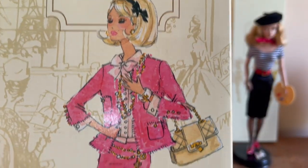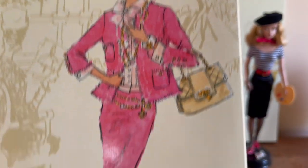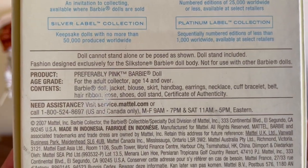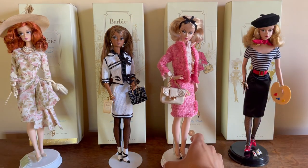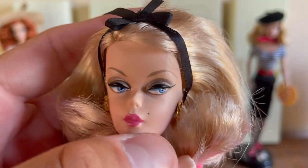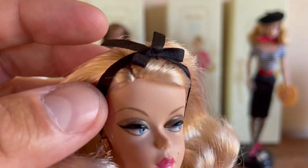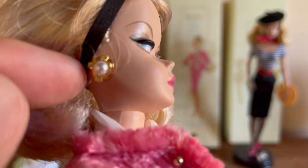This is her box, her graphic. She comes with everything except for this cuff bracelet. This is a close-up of her face. Here is this like headband ribbon. These are the earrings here.